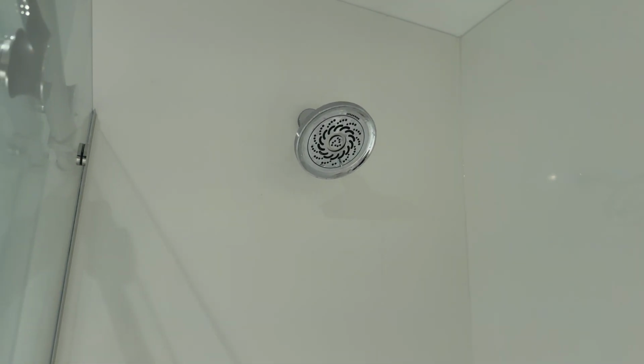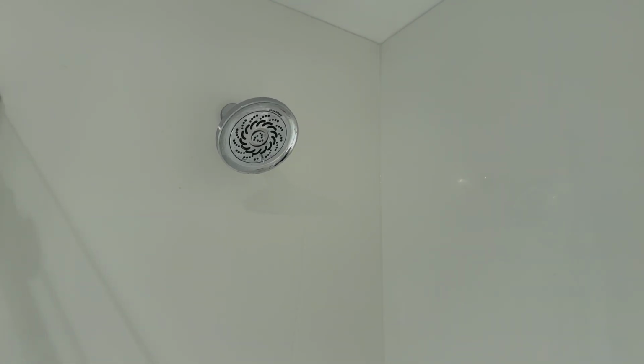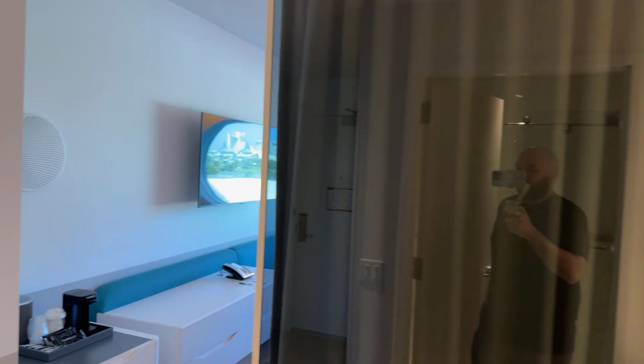But then there's the shower head. It's just not very good. Pretty weak water pressure. Didn't feel like a very good shower. Really below standards for the Universal hotels. Disappointed in that. So just be warned, you're probably going to get some lousy water pressure.